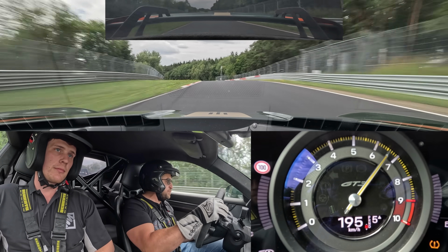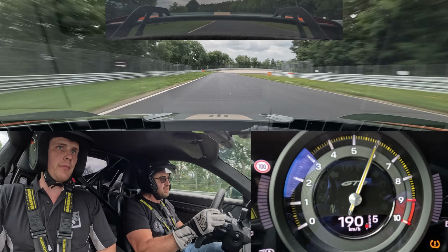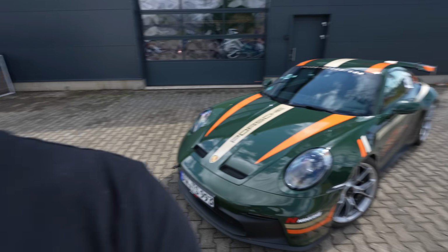Braking is also so much better. Ooh, I don't know the speeds we're doing because I have a GoPro in front of me. Woo! Proper airtime.